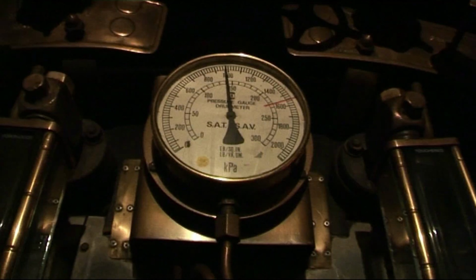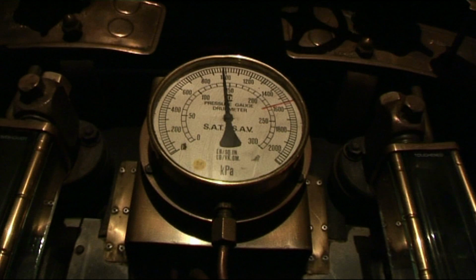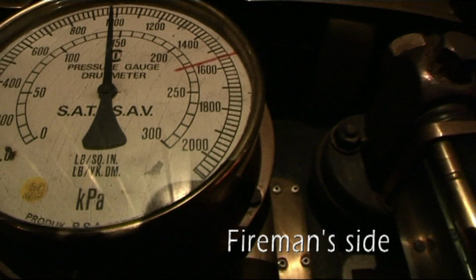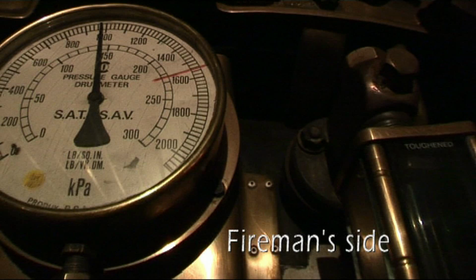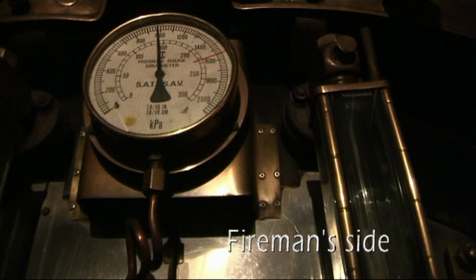All right, as you can see there, that is your main steam gauge. That gives you the boiler pressure, and the red needle, the red mark you see there, that is the maximum pressure that the boiler can take. And if the needle arrives in the red stripe, the safety valves will blow off. And if the safety valves don't blow off, you'll have to keep it below the red mark, and as soon as you come into the depot, you'll have to report it immediately.